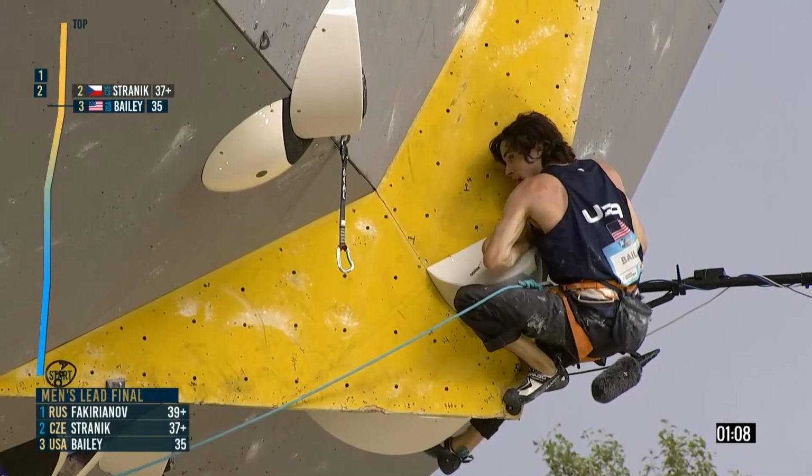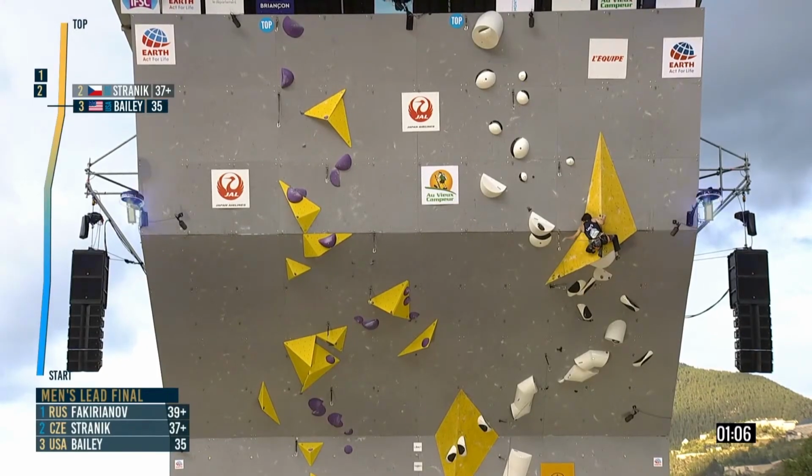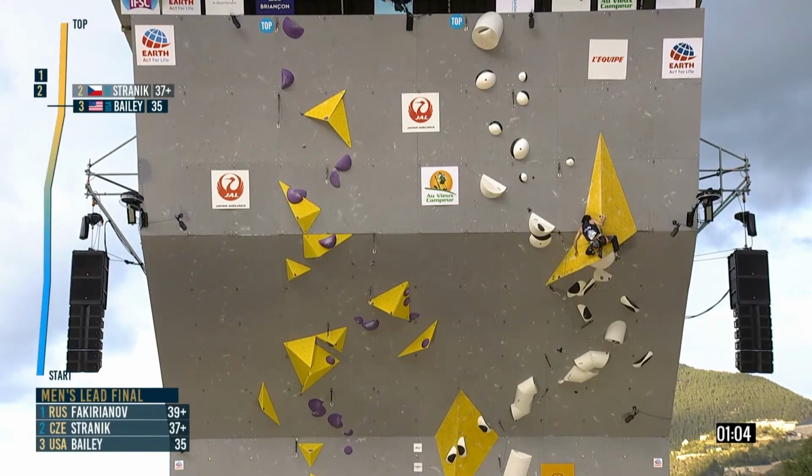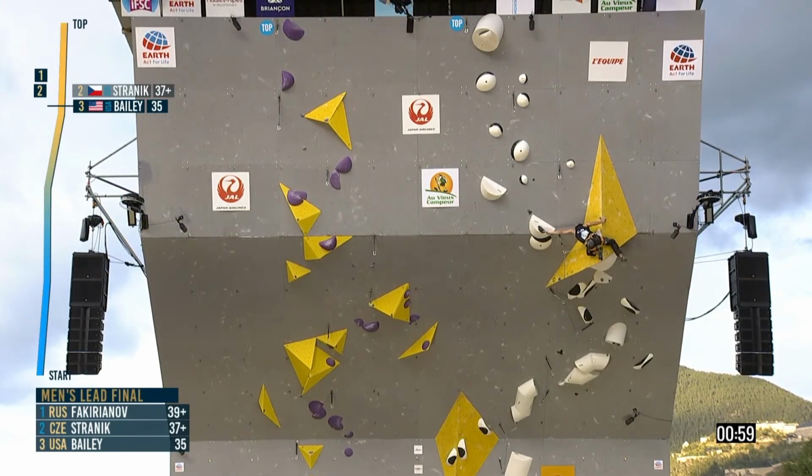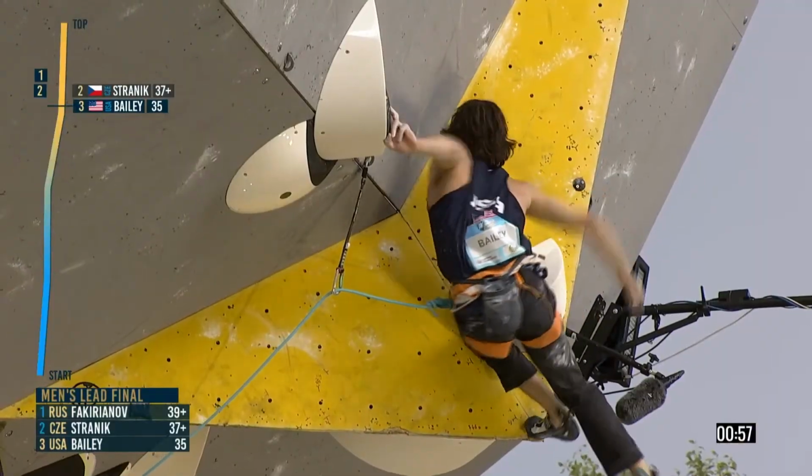But he's still on the wall. He's still on the wall. Can he make this fiddly clip work, though? Yes, he can. So, let's see. It's quite a reachy move coming up. Has he got the height for it? Is he going to have to work out a different sequence?